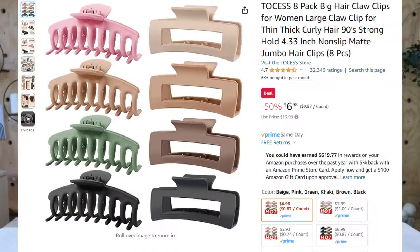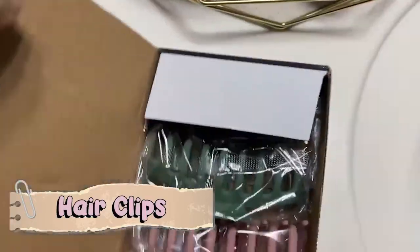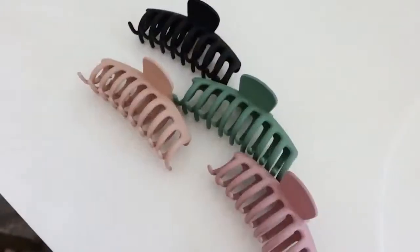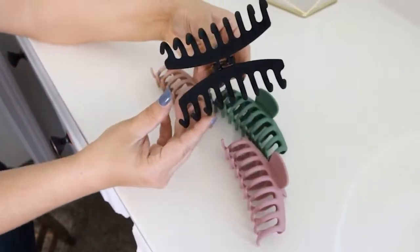Now, another great deal we have is on my hair clips. Now, these hair clips, you get a pack of 8, and on the daily deal today, they are priced at under $1 per hair clip, which I think is a great deal. What I love about these hair clips, you're going to get 8 of them for the price of $6.98. Now, if you have a lot of hair like I do, these are great. They're going to hold up all your hair. They're in matte colors, so they're very adult colors. I don't mind wearing these.